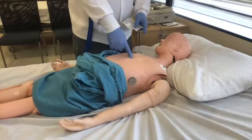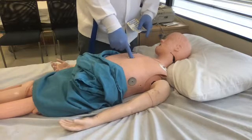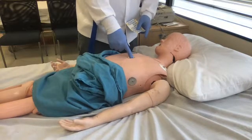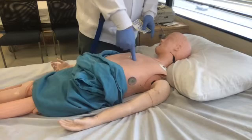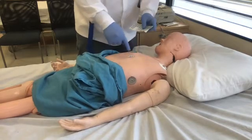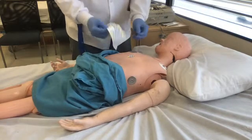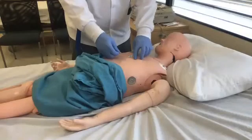Okay, so that's fourth intercostal space, right sternal border. Now, I already measured down fourth intercostal space. Do I have to measure down again? Nope. All I have to do is go directly across to fourth intercostal space, left sternal border. So that's V1, and now that's V2. And notice I only used 2 electrodes thus far.